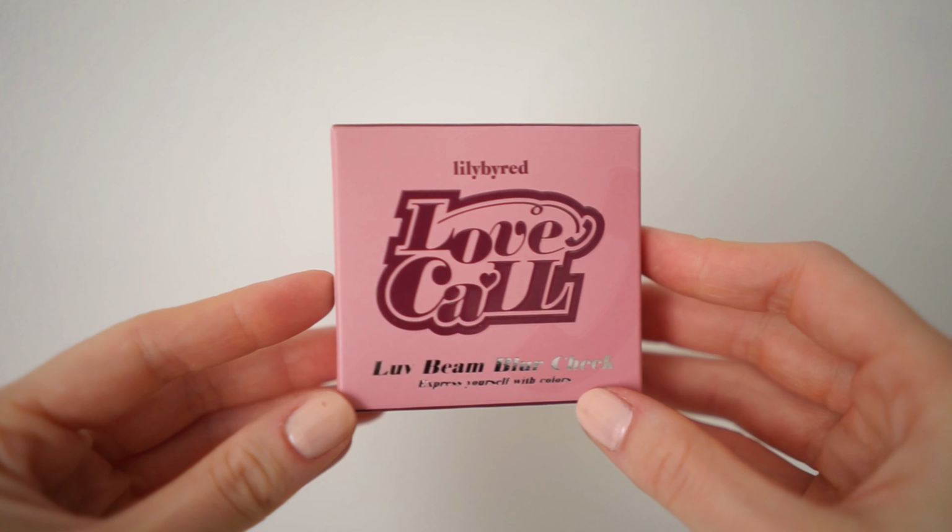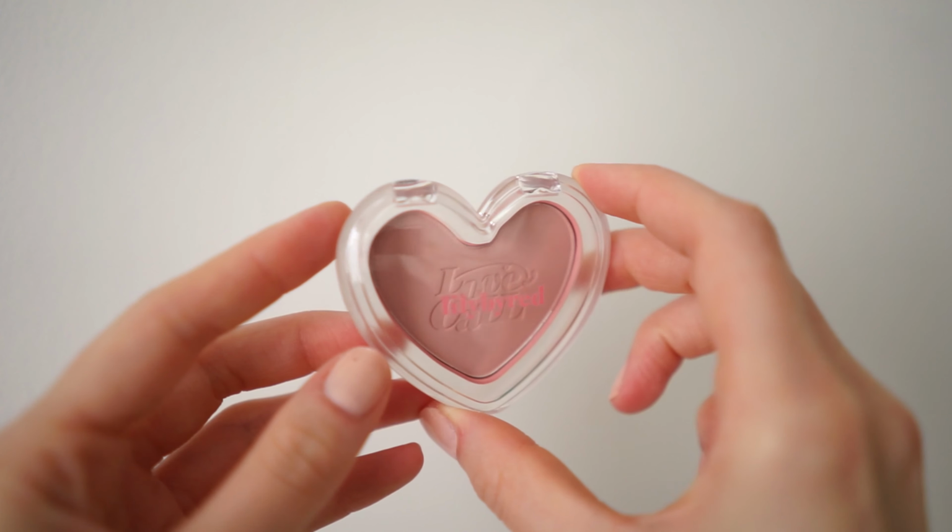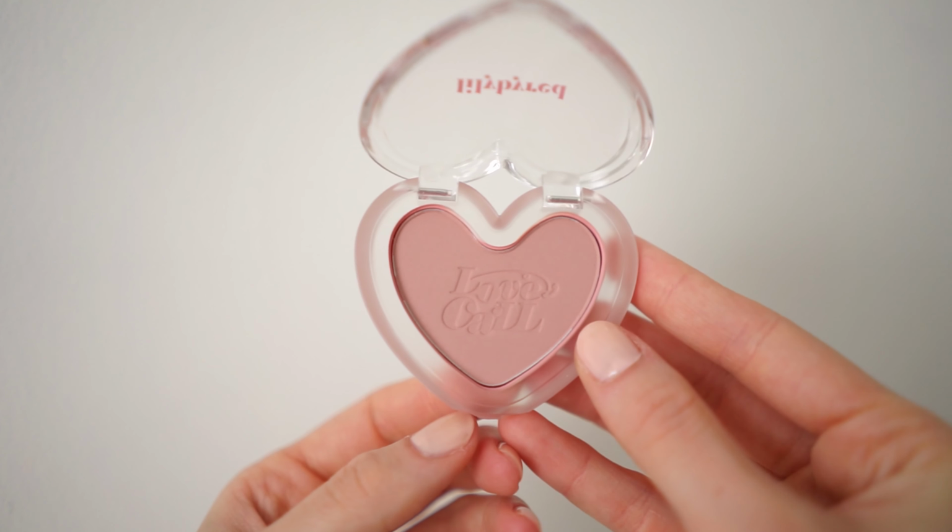So this one is by the brand Lily by Red. This is the Love Beam Blur Cheek. I have the shade 05 Lavender Blur. When I saw it, I knew I had to have it because I wanted something that was going to match my fall looks, and I got this shade. Look at it. Oh, it's so beautiful. I have it on right now, but I do have it mixed with something else. I'll tell you about that later.